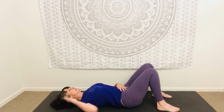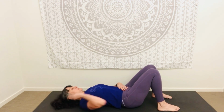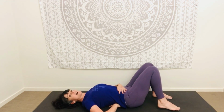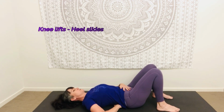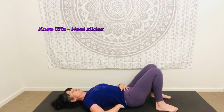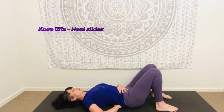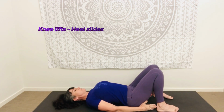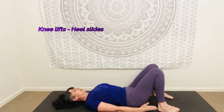Now you might need a pillow for your neck, so put one under the head. Move our shoulder blades down. Just watch you not arching your lower back, so come into a neutral position. Should always have a natural small curve of the lower back. We don't want to flatten it to the ground. Feet about hip width apart.